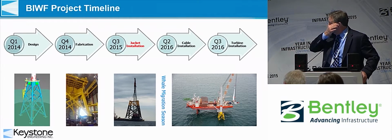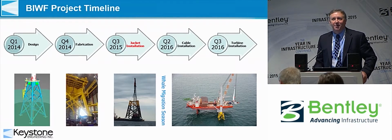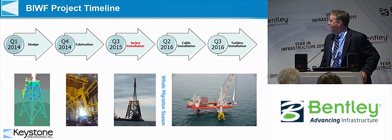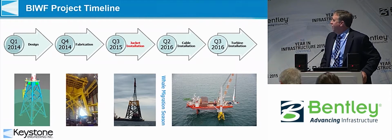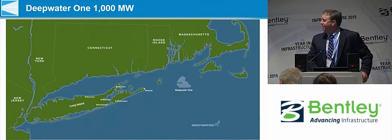And our target was to get all the pile driven by the time the whales started migrating down the coast, because they don't like that pile driver hitting that pile. So we did make that and had all the piles in. And then we'll continue on, and the turbines will be installed in Q3 2016. So that's the timeline for the project.